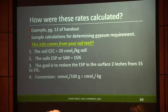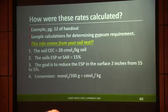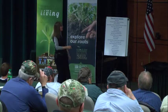So I'm running out of time, I only have 5 minutes left. If you're interested in learning how you calculate these, the information you need from your soil test is the cation exchange capacity of the soil. You need that measured, and you need the ESP. I would prefer the ESP versus the SAR. And so what we want to do is reduce the ESP in that surface soil down to at least 5%, if not less. Okay? So I'm not going to go through these calculations because I'm running out of time here.